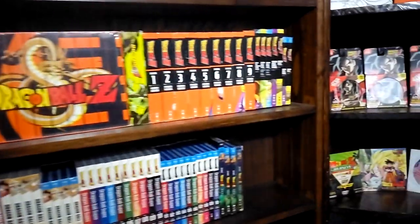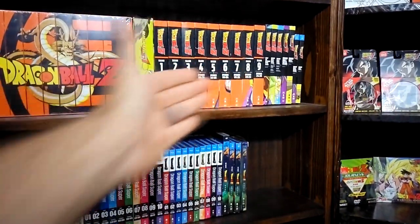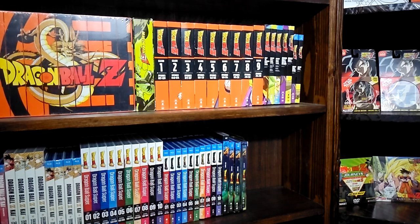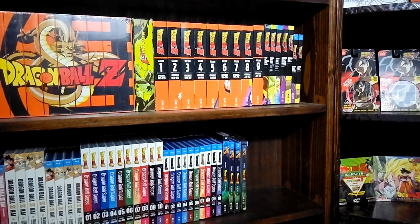Then we have the 30th anniversary Walmart exclusive sets. We have seasons 1 through 9. It's the same as the Orange Bricks, except they have exclusive cover art differences, which is awesome. Then we have Broly the Legendary Super Saiyan DVD, Dragon Ball Z Broly 3-pack DVD, and then we have Dragon Ball Z Movie 3-pack. We have Dragon Ball Z Battle of Gods DVD and Resurrection F DVD, along with the Dragon Ball Z Battle of Gods and Resurrection F Blu-ray version to the right of the DVDs. Very sick releases. Those are hard to get and is a must for me. I love the artwork they make.